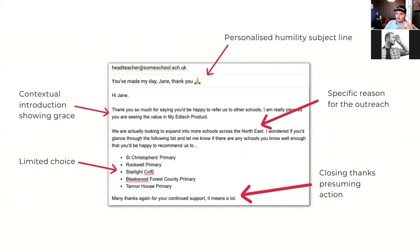Emojis in subject lines. No, we're not talking about subject lines. We're not meant to. Emojis in subject lines. Not always, but a lot. Do it. Okay. Contextual introduction showing grace.